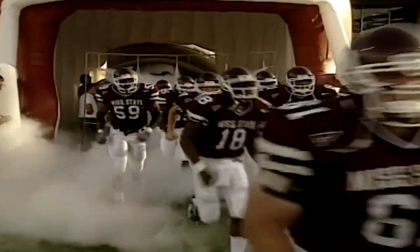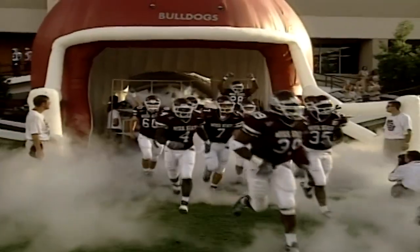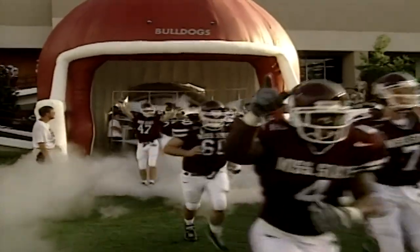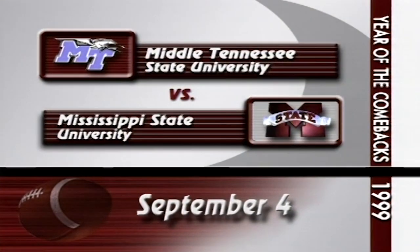Mississippi State opened the season full of expectation with a seasoned defense and a young offense. The first of seven home opponents was Middle Tennessee State. Leading 10-0 midway through the second quarter, the Bulldogs took control of the game.